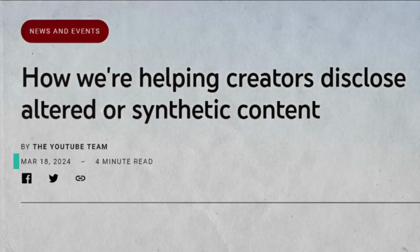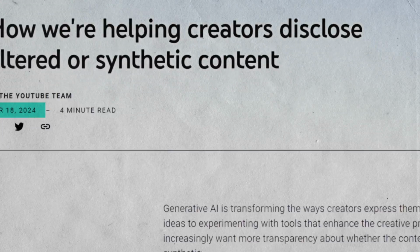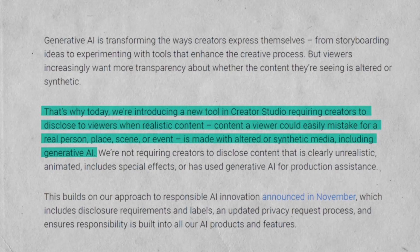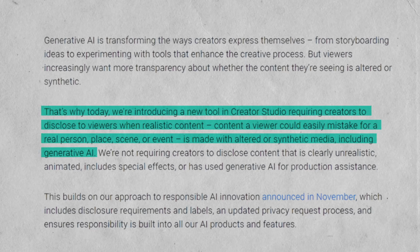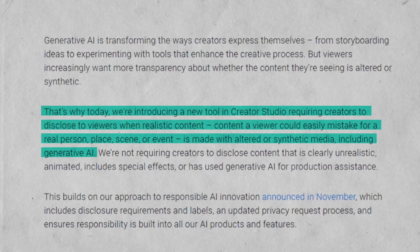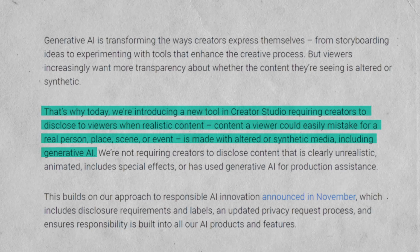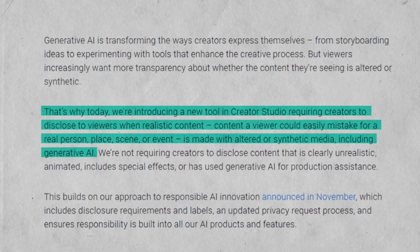Let's dive into it. Okay, so on March 18th, YouTube launched this new feature in Creator Studio. Now creators have to give their viewers a heads up when realistic content a viewer could easily mistake for a real person, place, scene, or event is made with altered or synthetic media, including generative AI.